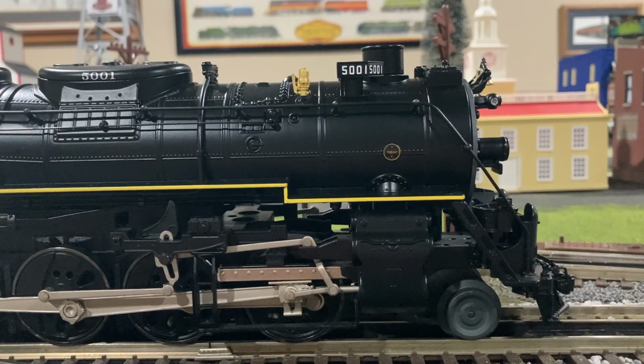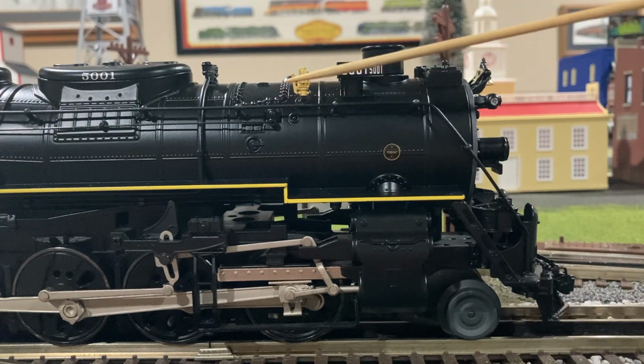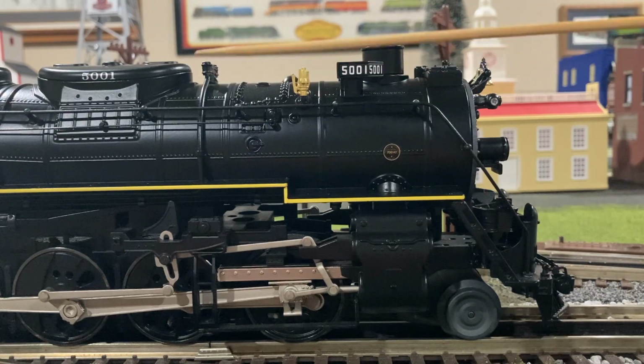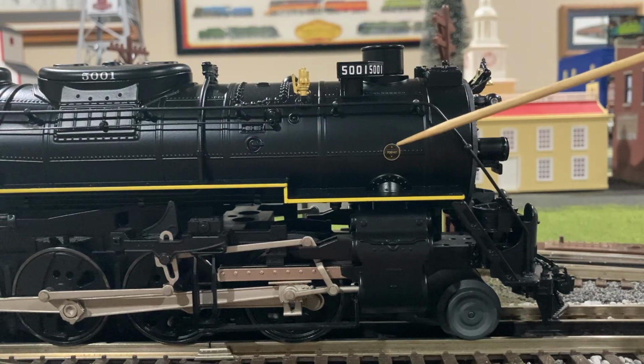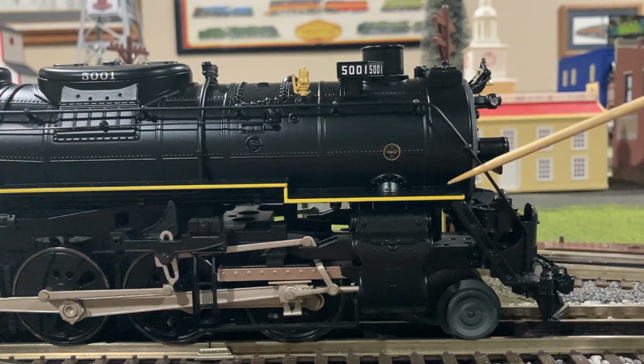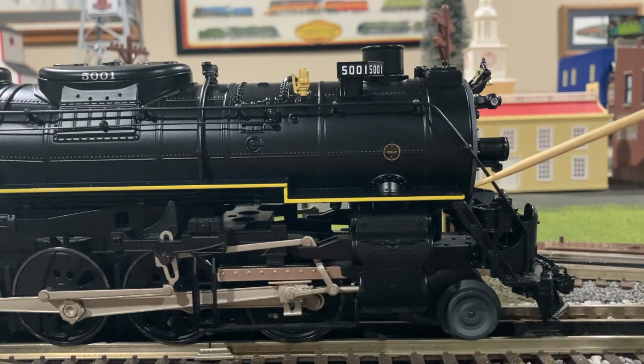Moving over to the engineer side of the locomotive, starting up top, here you can see we have a separately applied classification board, which does come on when the locomotive is in operation, the whistle, throttle linkage, a handrail that does run along the length of the boiler, separately applied pipework, boiler bands, and also a separately applied legible builder's plate. Moving on down, you can see we have a step ladder leading up to the running boards, which are beautifully lined with the yellow stripe. It really does look good against the black background.